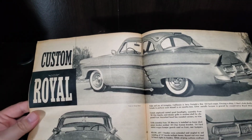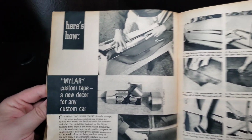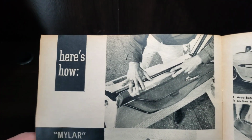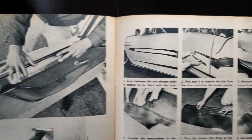Nice little Ford there. Here's how. Mylar custom tape, a new decor for any custom car. You guys ever use that? I don't know if I've ever noticed it. Maybe just assumed it was a tin piece being used.